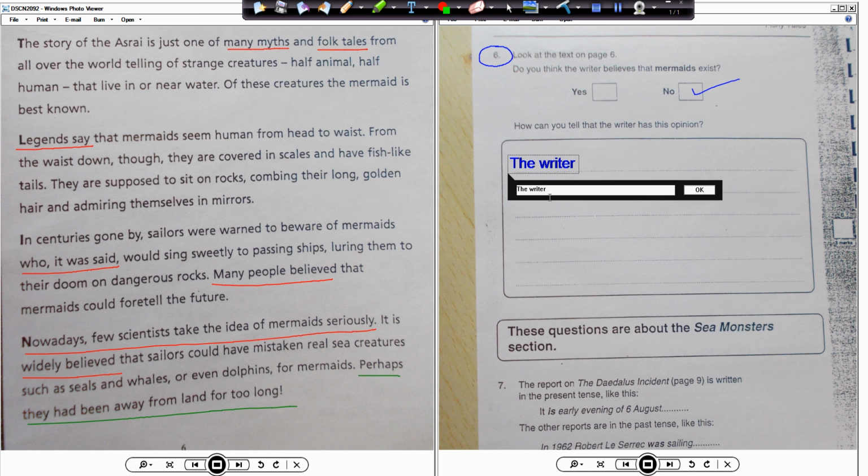The writer says, the writer uses words like, okay, uses words like... Okay, Salih, can you not write in a red pen, please? You need to get a black pen or a blue pen or something else. If you've written this, okay, you've written it. But why aren't you using a pencil? Like legends say, okay.